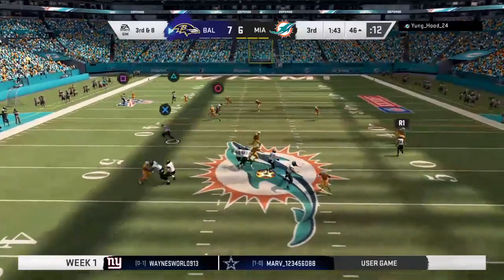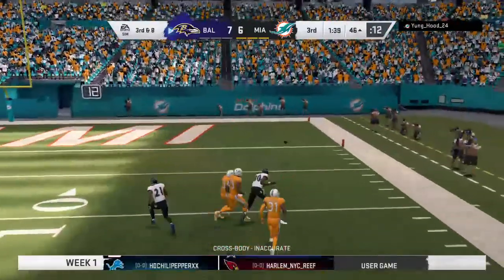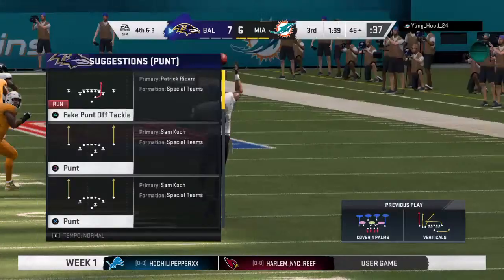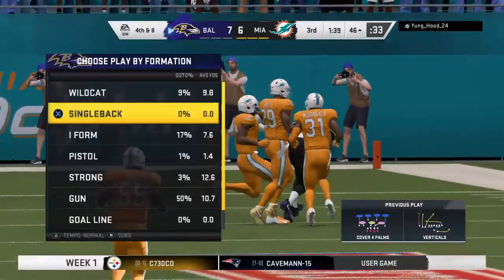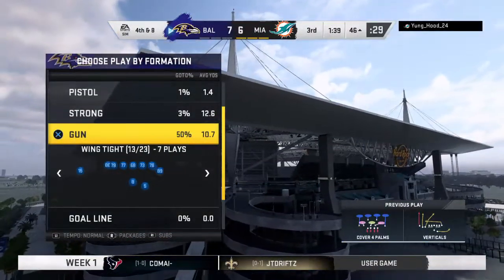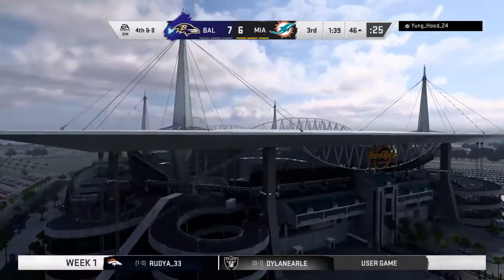From the gun, Jackson. Escaping the pressure right. Now he'll let it go deep right side. And that'll wind up incomplete. Bold play call there. Now it's 4th down. We've seen these defenses make enough opportunistic plays to keep this one low scoring. Flying around, making plays on the ball, and we see yet another errant throw as a result.